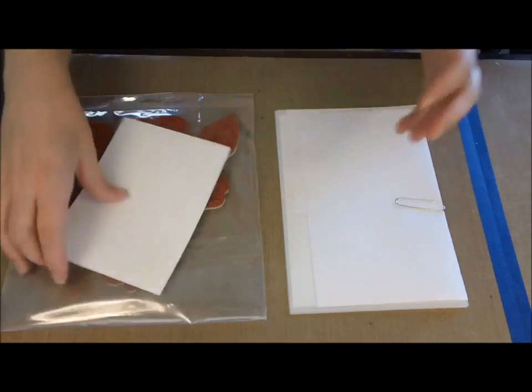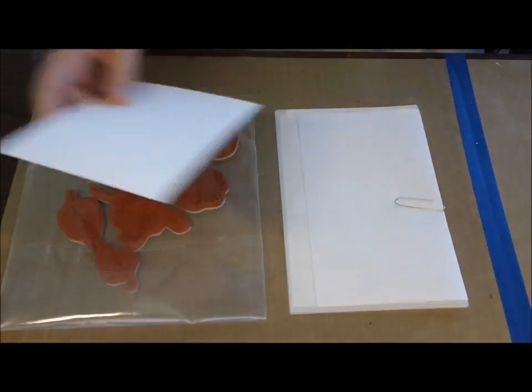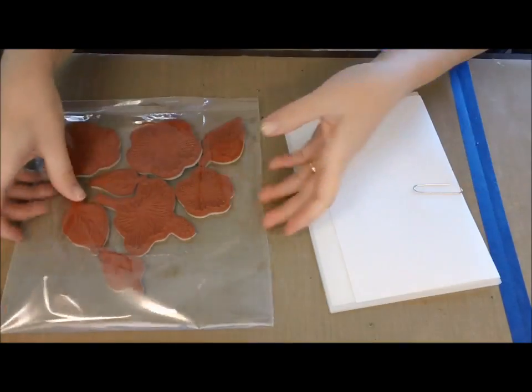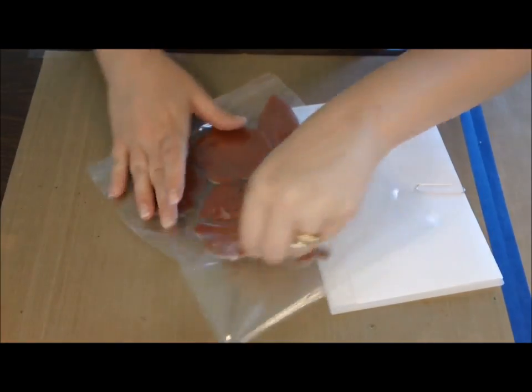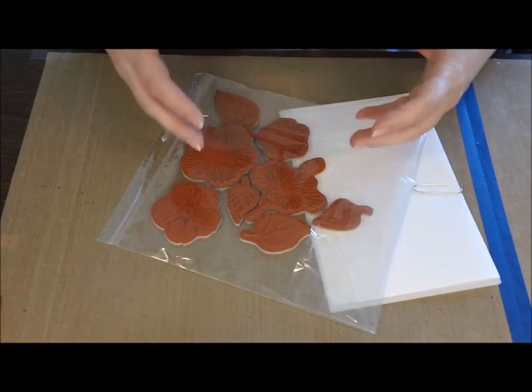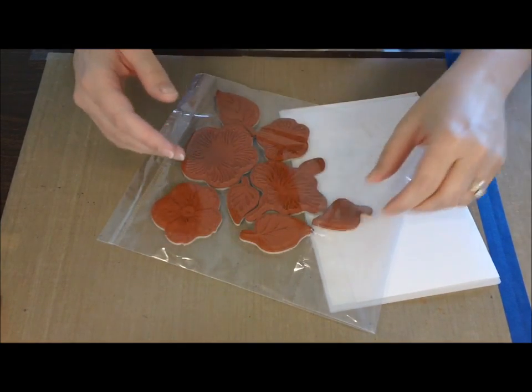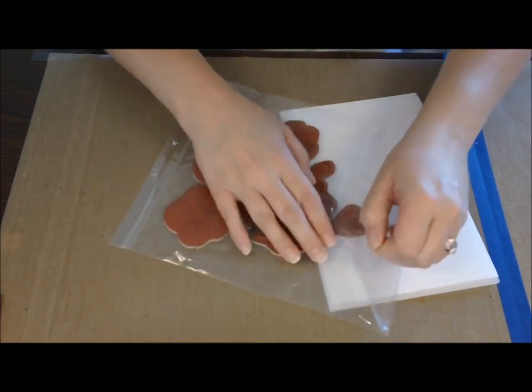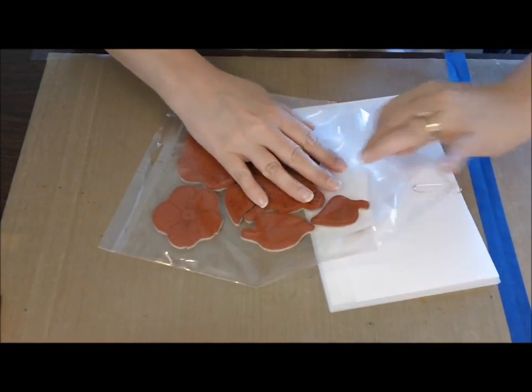Yeah, I got goodies from Rin. Woohoo! So excited. I love getting goodies from Rin. Okay, here are the stamps. And Rin, if you're watching, you probably just saw me hack my unmounted sheets, which I still love, but I don't cut them anywhere near like you do. You're probably like, you're destroying my stamps, Kelly.